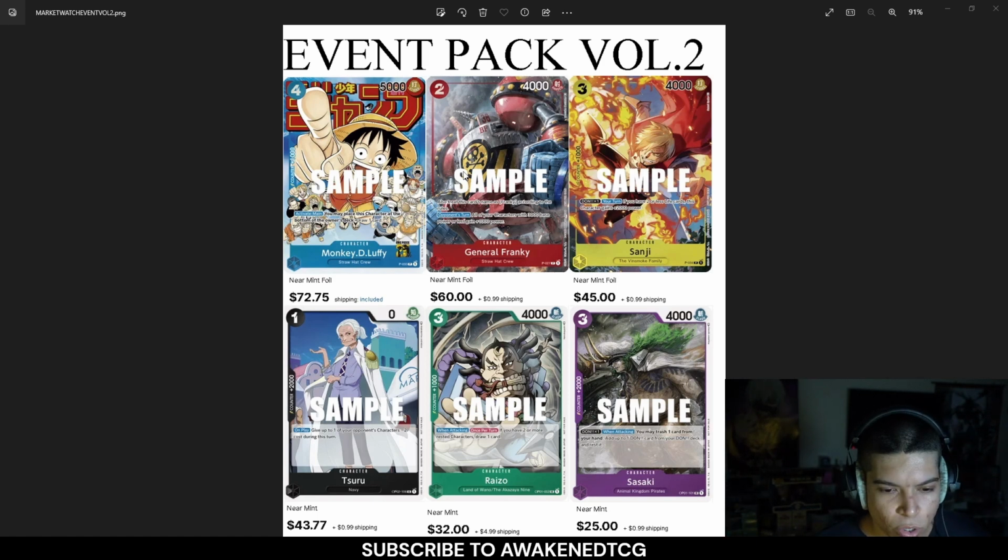All right, so we'll go from least valuable to most. So we'll just give a quick rundown here. First up, we have the Sasaki in purple. Probably my least favorite alt art from this event pack, volume two. I don't think it looks that well, to be honest. It's more of a realistic vibe. I personally don't like it.